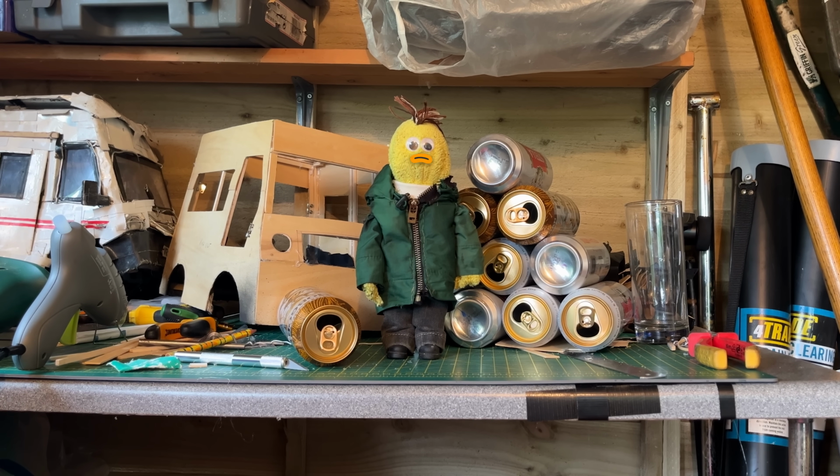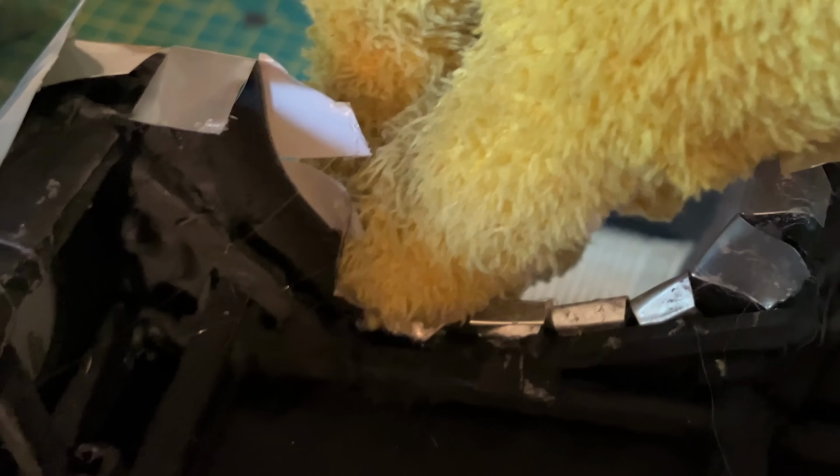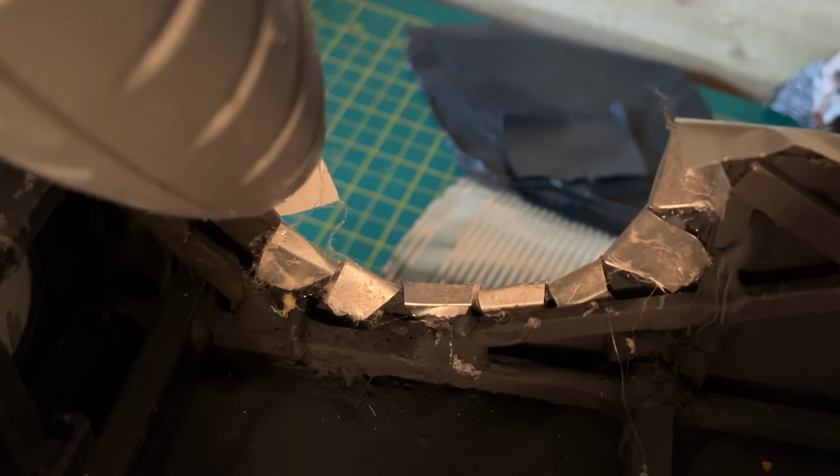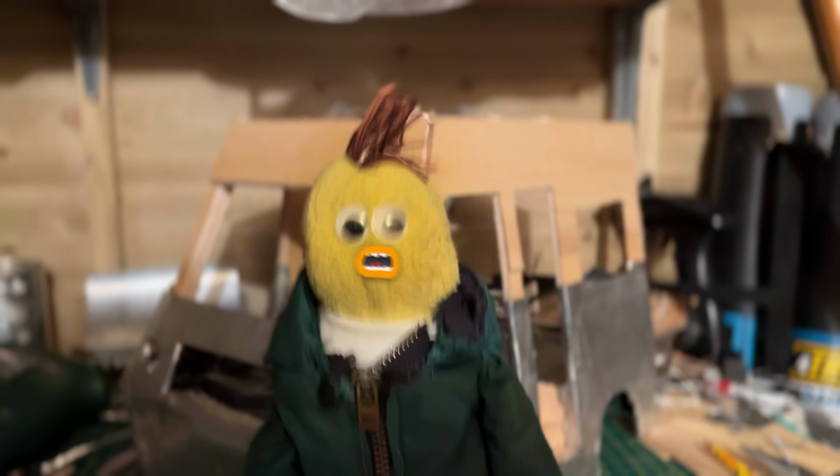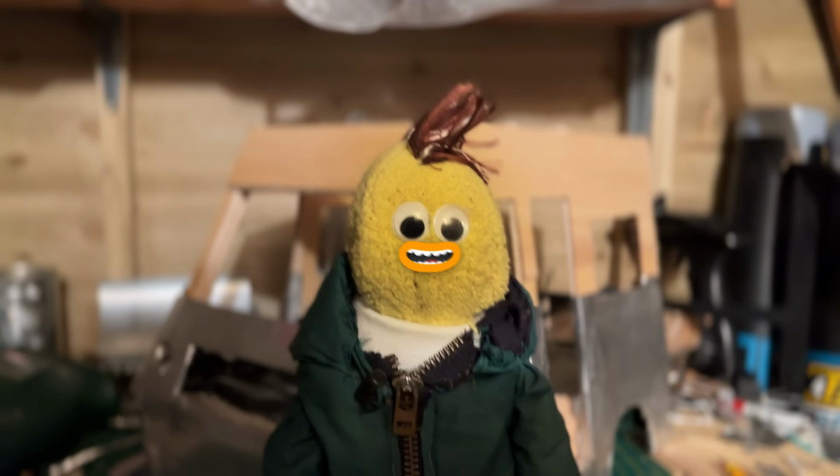I then mentally prepare my body to endure the pain of pressing thin sheets of metal against hot glue. This is not painful. This is not painful at all. This is okay. My hands feel fine, I'm okay. This isn't painful at all. This isn't painful. Ow. I will then continue this process until the whole van is covered. This is not burning at all.